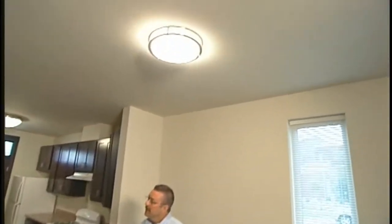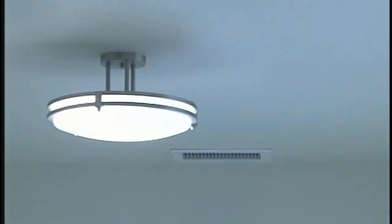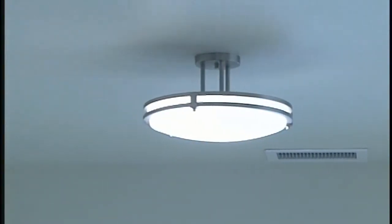We did. We didn't use all LEDs, but we used high efficiency fluorescents and other types of high efficiency lighting, tried to maximize the amount of light that's in the units. Sure, well, no matter who moves into these homes, these units, these apartments, they've got to just love them. Looking around here, they're aesthetically pleasing, they're affordable, and you guys are open for business.